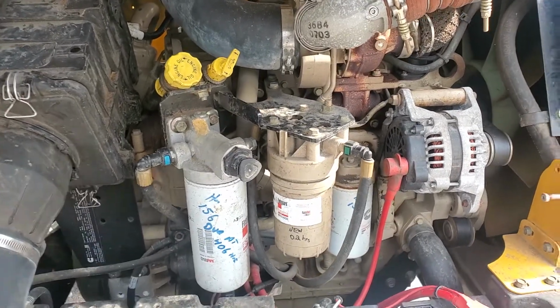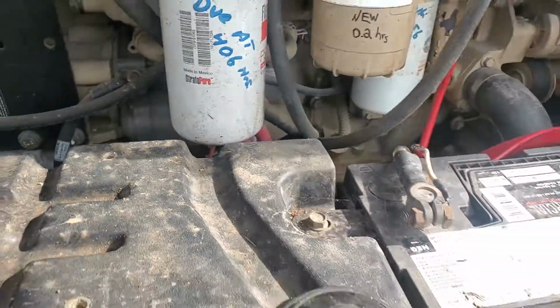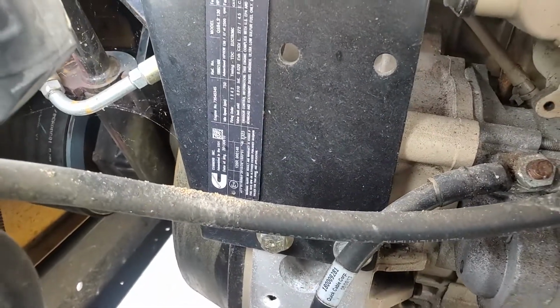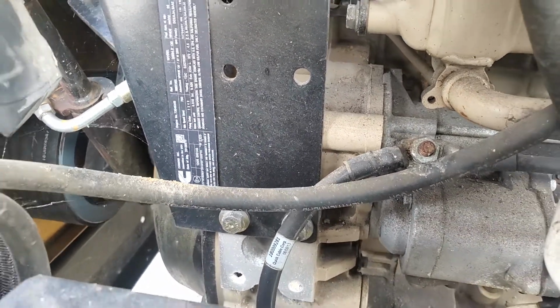Very nice. Nice and dry. It says here, it says everything here. It says the engine type. Let me see, this can hold itself up. Okay. It's a model QSB4.5. 4.5 liter.